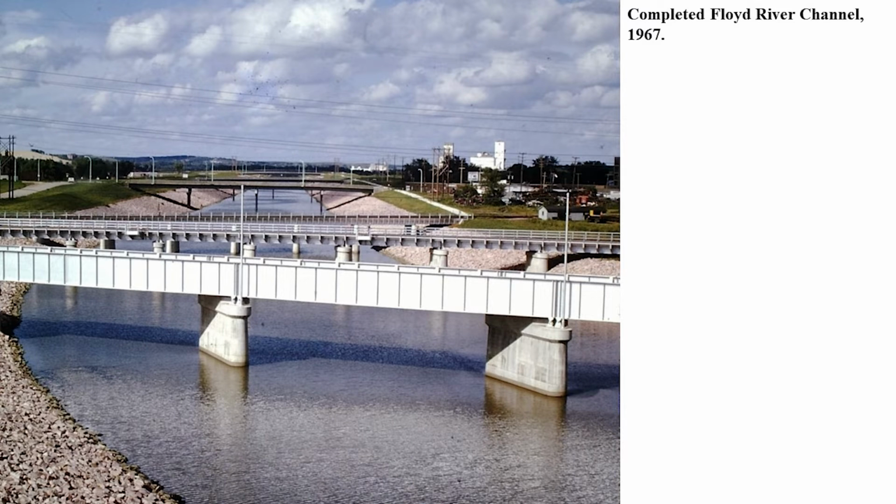And so here we have the completed Floyd Channel in 1967 after it opened. It's easy to forget today, because it's been this way for so long, what an undertaking this was. All the railroad bridges that crossed that channel, and of course the street bridges. There was a lot to do to make that work. By all accounts, it's been a very successful flood control project. There's not been a devastating Floyd River flood in Sioux City ever since, and I think that is a testament to how successful it was.